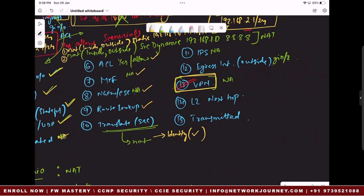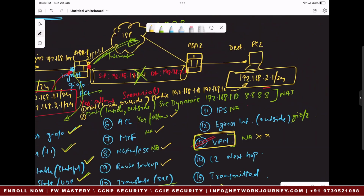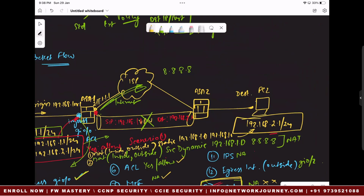tunnel. For any instance that is not meeting the condition, you have your other NAT rule where you want to mask it with a public IP, right? So as soon as you mask it with a public IP, the VPN will fail. The condition will not match up. So it will take the internet connection. So this is the packet flow that happens in an ASA firewall.